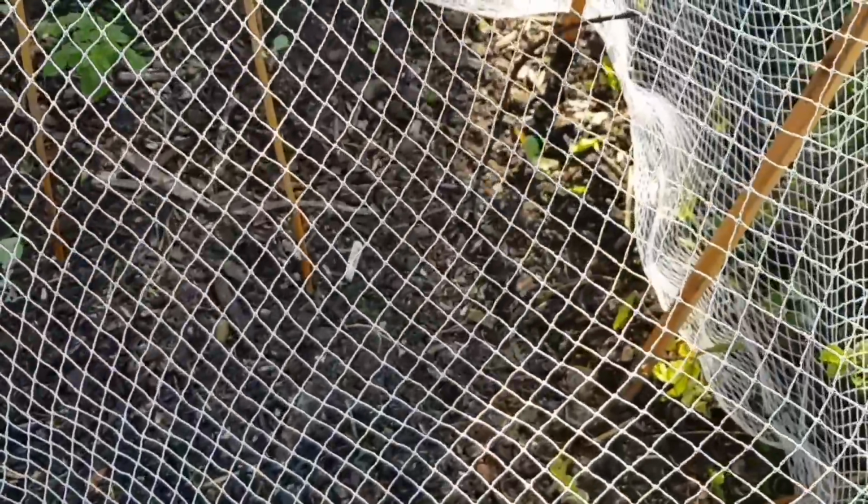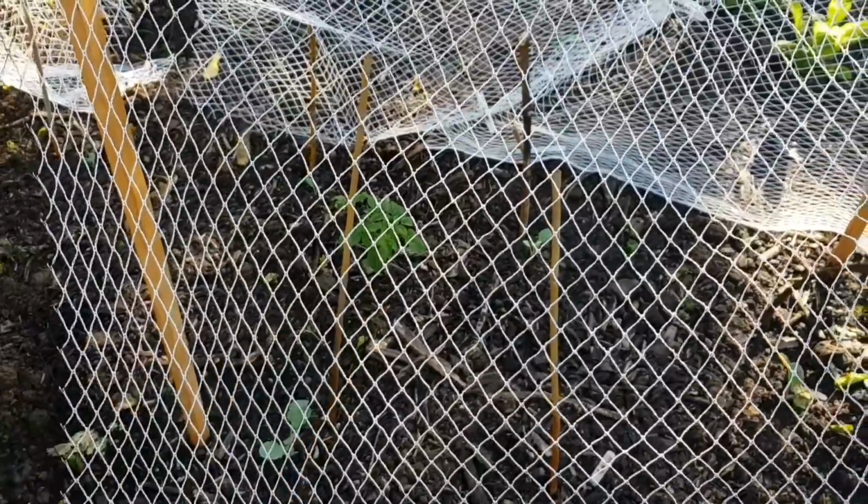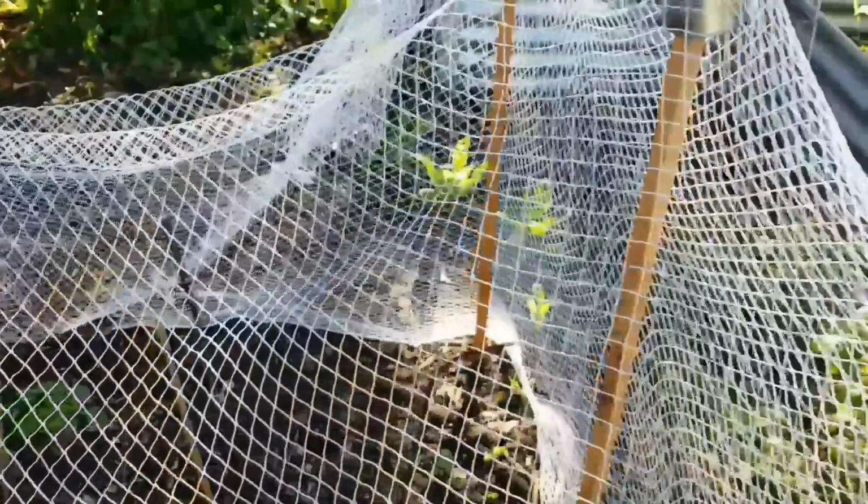Just a mixture of cauliflowers, broccolis. Yeah, that's what's in here, and hopefully they will grow. I do have a random potato there I showed you last week. I'm gonna have to dig that up and put it in maybe a grow bag and see how we go.